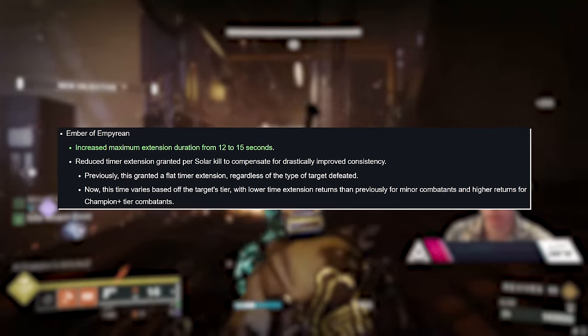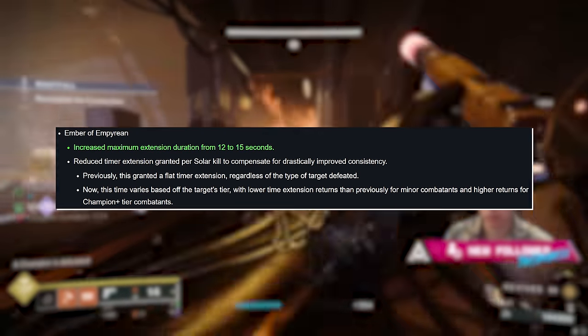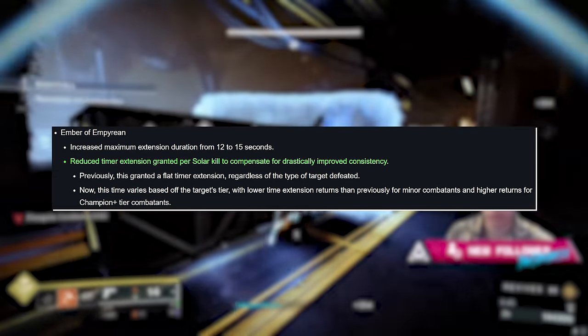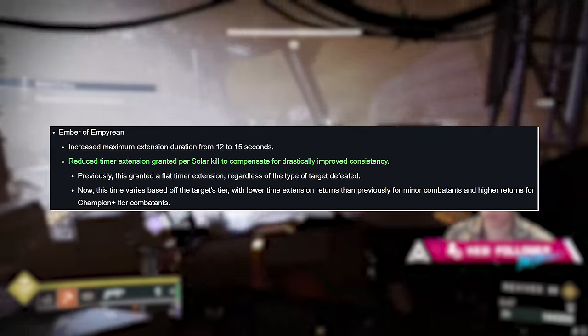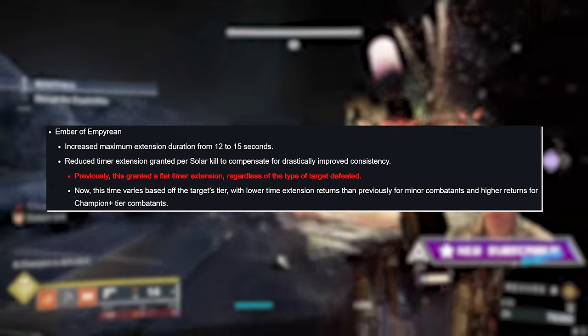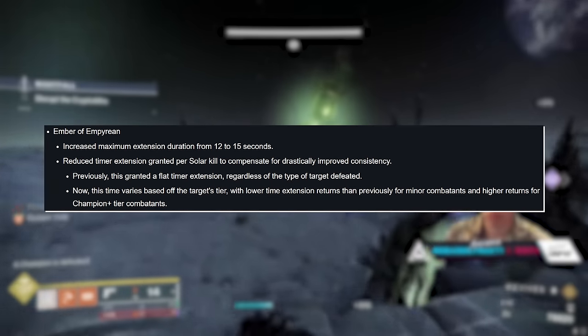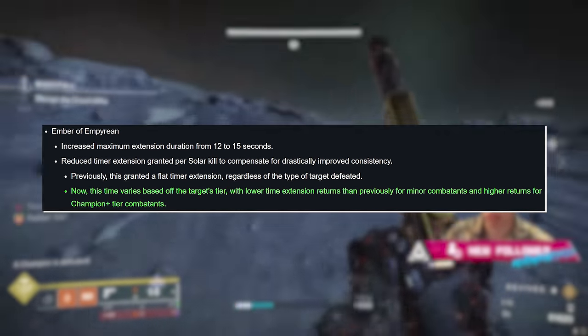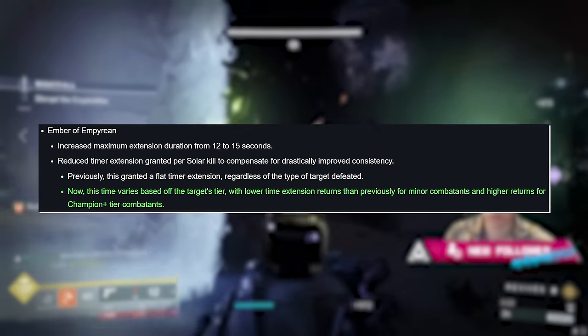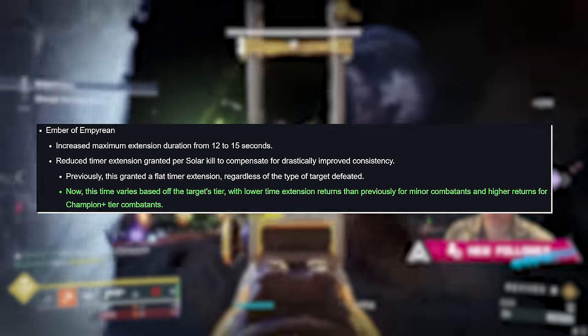Empyrean, for example, has increased maximum extension duration from 12 to 15 seconds. Now, they reduced the timer extension granted per solo kill to compensate for that drastically improved consistency, but previously this granted a flat timer extension, regardless of the type of target defeated. Now, though, this time varies based off the target's tier, with lower time extension returns than previously for minor combatants, but higher returns for champion plus tier combatants.